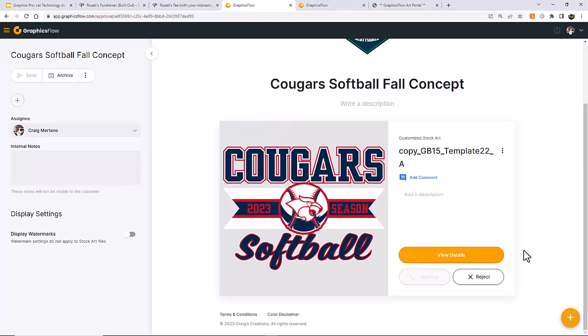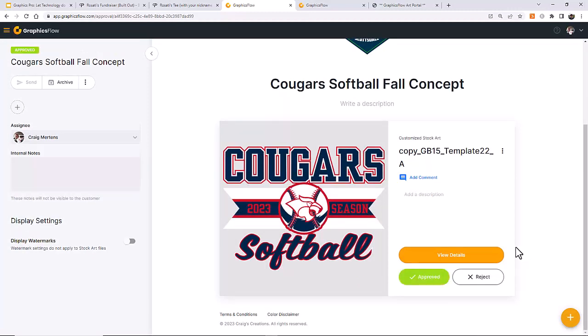So I went from concept to selecting a design to editing the design, downloading a production ready file, all ready to go to my equipment or load into an e-commerce store, send it over to the customer for approval, and I'm done. So a single person without any experience in graphic design can produce graphics at a super high level using this technology.